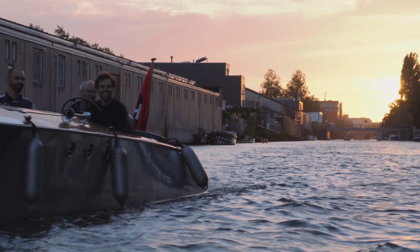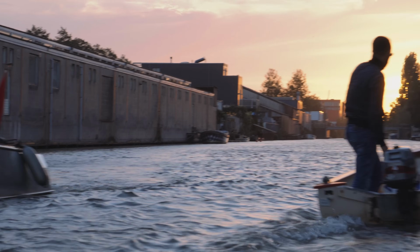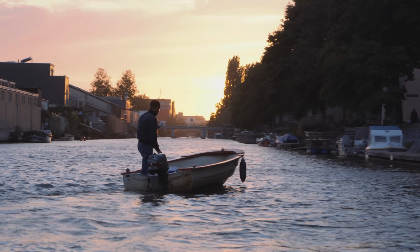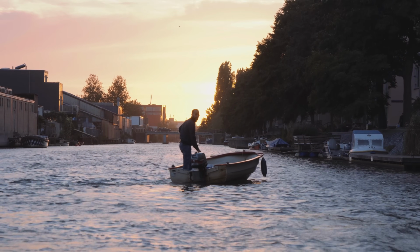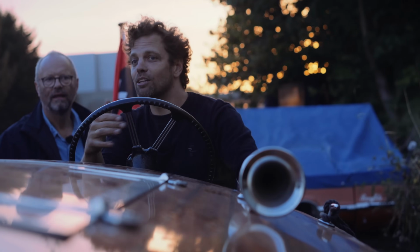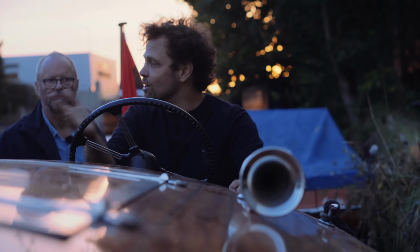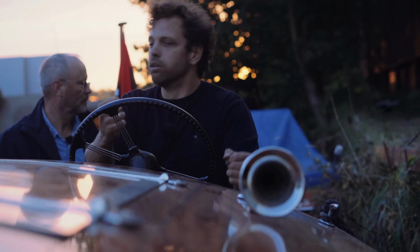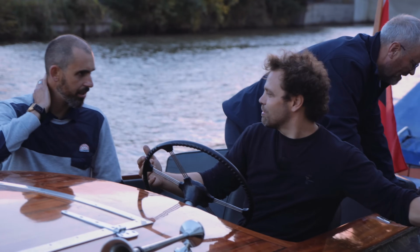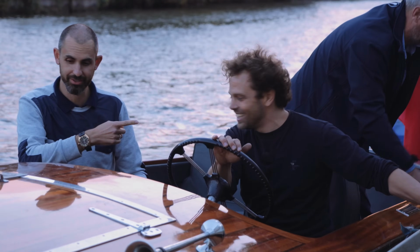What's that guy doing? Very busy on the phone. And this is the other nice thing about electric: because you have so much power at low torque, you can just zip slowly in, sideways yourself in. Otherwise with diesel, you're plunk, plunk, diesel. I'm not even a good skipper, but it makes you look good.